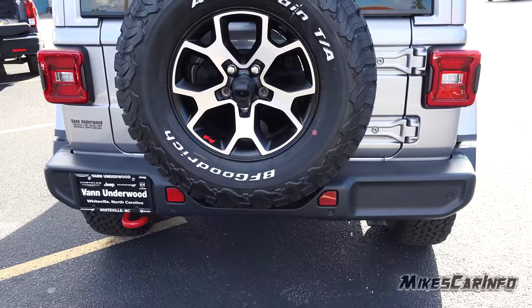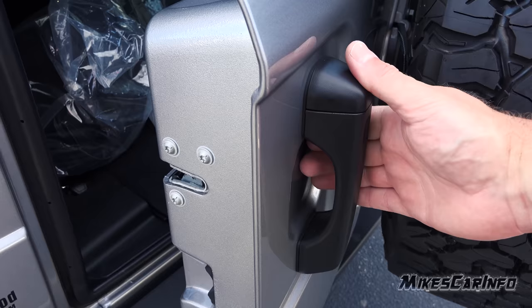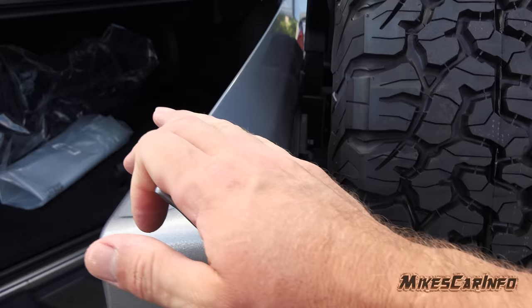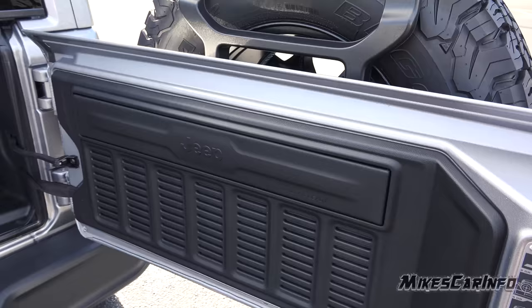So let's go ahead and swing open this tailgate. This tailgate functions just like the other doors, same handle. And it's quite heavy with the spare tire on it, so you don't wanna just swing it around so much. It's good to take your time with this. I mean, you don't have to go super slow, you just gotta be aware that there's extra weight on this than just a regular door.